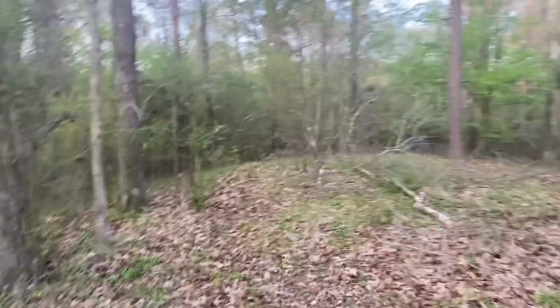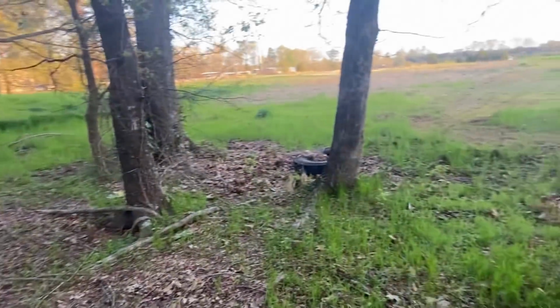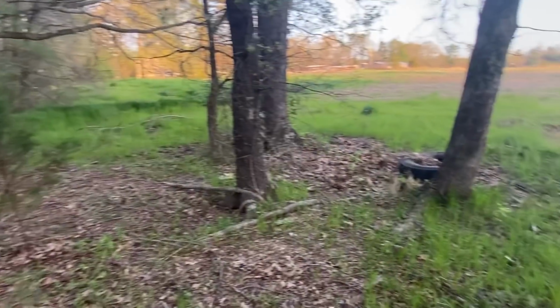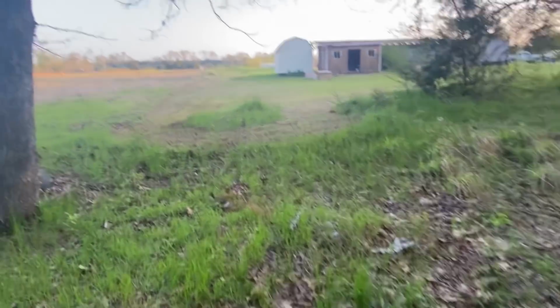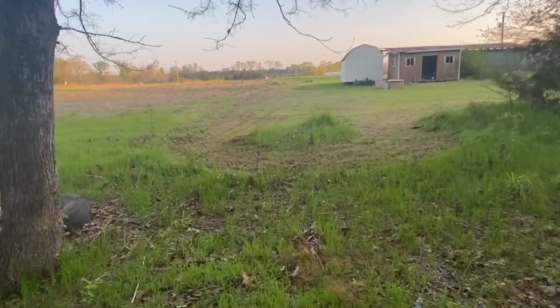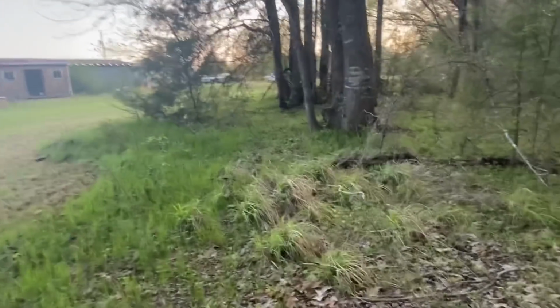This is where I just came out. I just walked from right through there. It comes out right here. I mowed a little bit earlier, right around here. There's a big old ant pile and some limbs the kids didn't get up, so that's why there's a little patch right there.